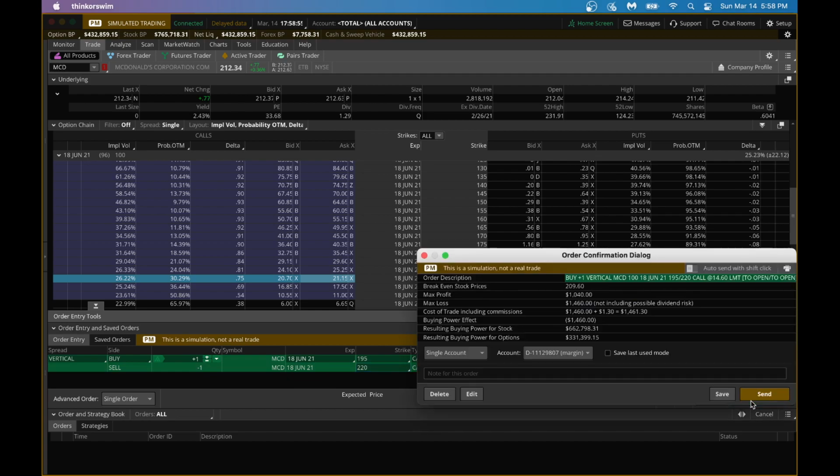So if you confirm and send here, you are paying $14 and you're making 1040. So 1040 will be your profit if the stock reaches above 220 in 96 days. But you don't need to wait till the expiration date. If the stock bounces, you could sell the spread and make some money in the meantime.